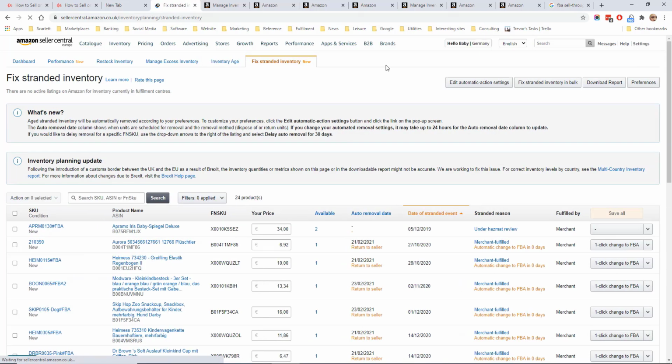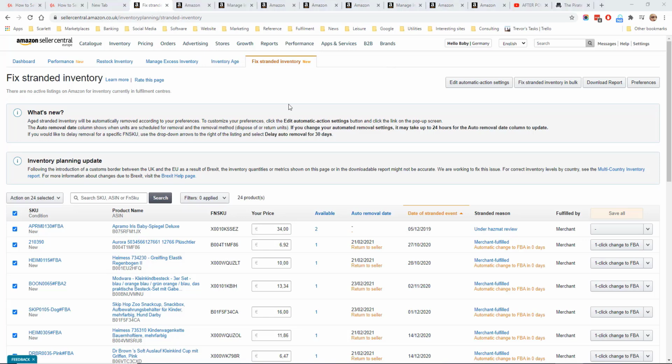Stranded inventory is where you have inventory which is either unsellable or is in the warehouse and does not have a SKU, so it is not currently selling. If you have stranded inventory, you should try and get it returned or destroy it, as it is currently not selling but is costing you storage fees.